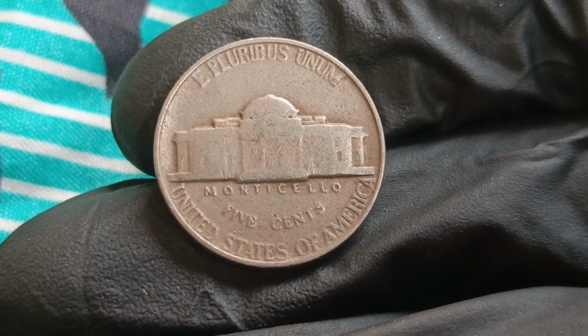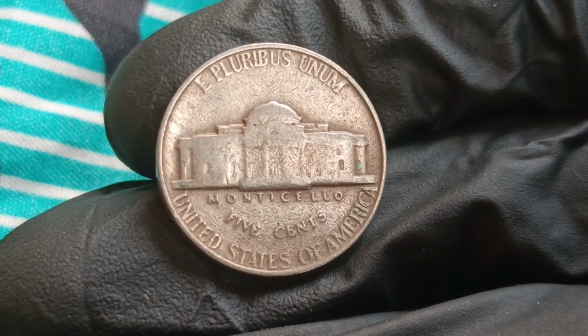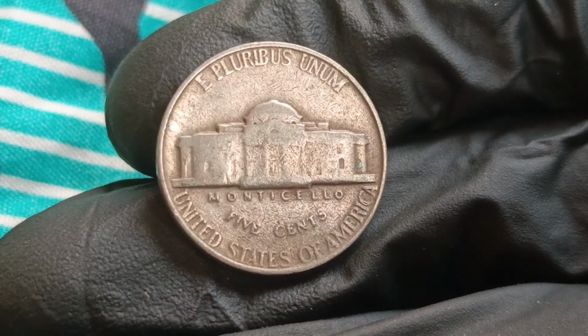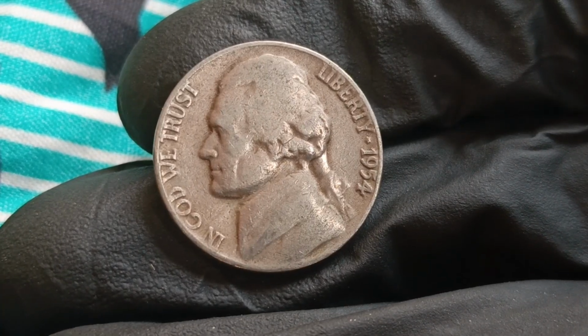Take a closer look. Confirm the date. Examine the obverse. Study Jefferson's portrait. Turn the coin over and inspect Monticello. Check the lettering and surfaces. Then evaluate the coin's condition carefully.